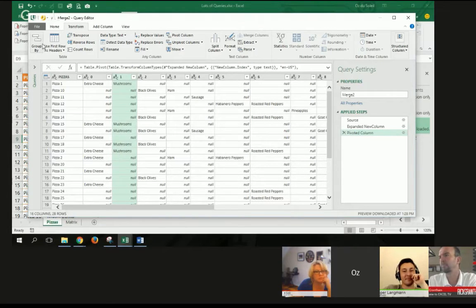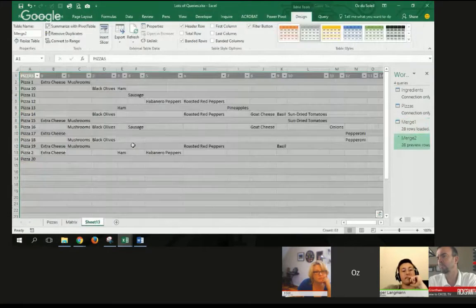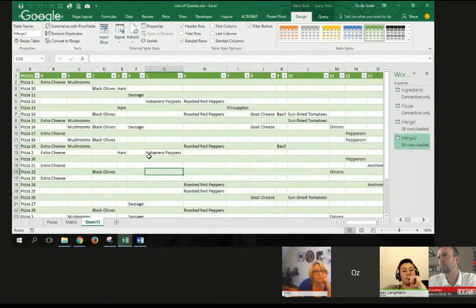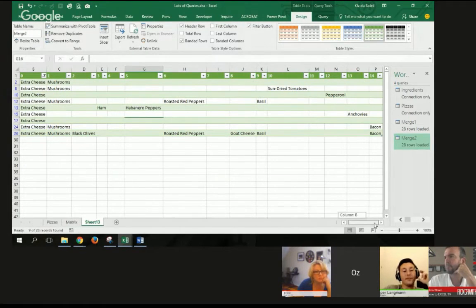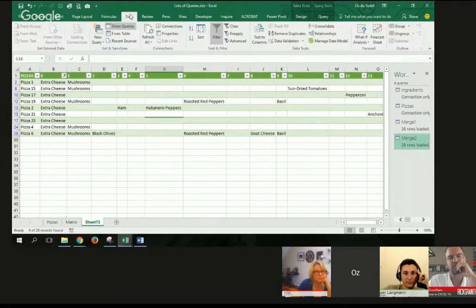And then I can go and close and load. And there are my pizzas. Now I can filter by extra cheese. Now I can see people are likely to do extra cheese and mushrooms. All right, so I'm going to go and clear this filter.